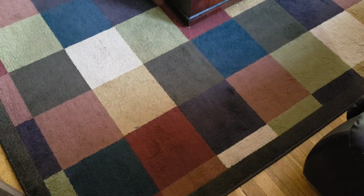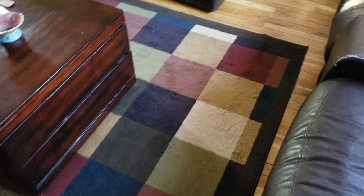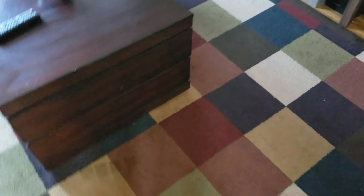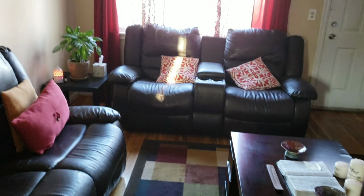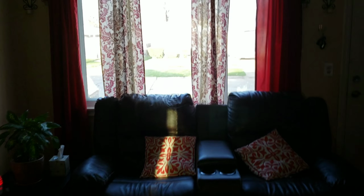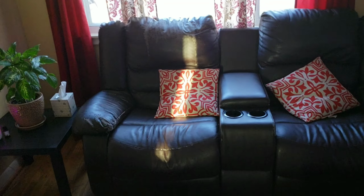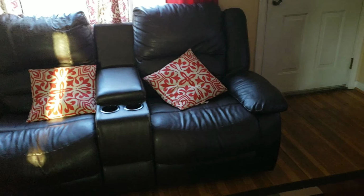And then, of course, for our rug, Marcus got this because y'all know he works at Walmart, so he got this rug. I'm thinking about getting another rug. I'm not for sure yet. I'm still debating if I'm gonna get another rug, depending on how the couch looks once it gets here. So we shall see. With these curtains, like I said, I got these curtains from Walmart, so I don't know what I'm gonna do with these curtains, but I'm definitely getting some updated pillows.